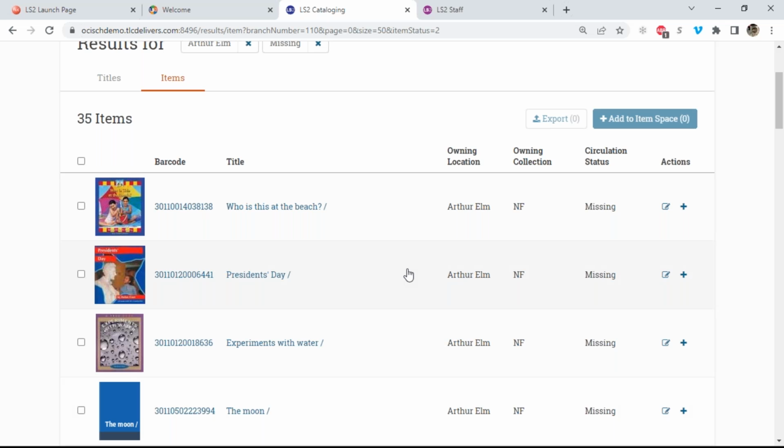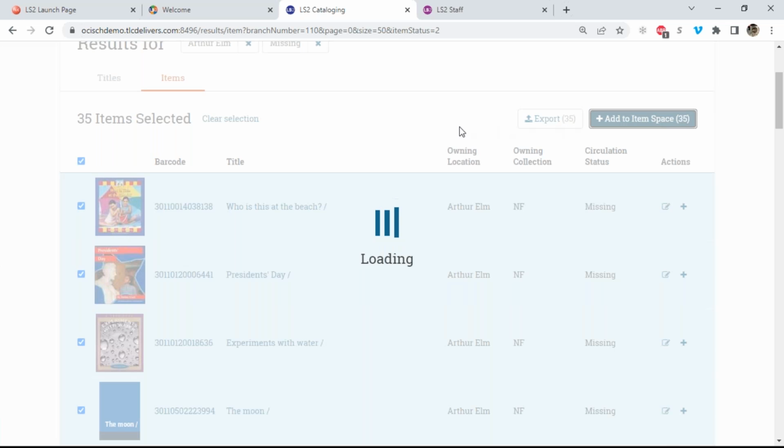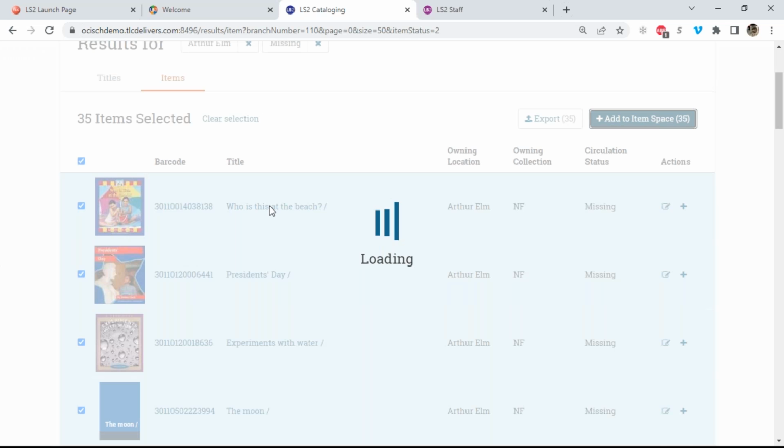So what I've done here is I've created a list of missing items. And again, this can be used for collection development. So I can select all these items. So let's go ahead and select, and let's add these to one of my workspaces. And I'm going to create a new workspace, and these are Arthur Elementary missing items. Sorry, folks, getting used to a new keyboard here. Let's just use the spell check. There we are. We're adding to that workspace.